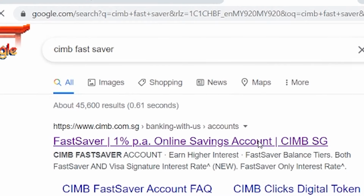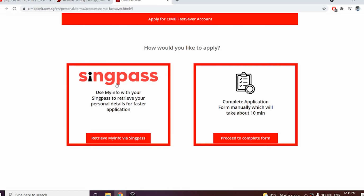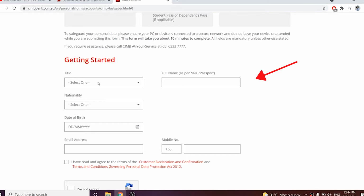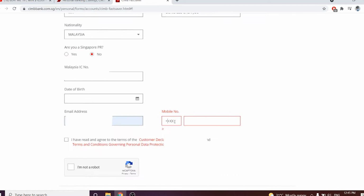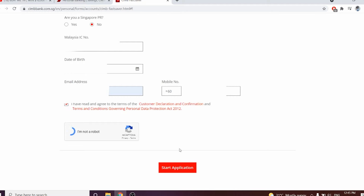So type in CIMB Fast Saver account, click this link, and then over here click apply now and choose I am a new customer. Over here, of course, if you have a SingPass, then you can click that one. For me, I do not have it, so I'll proceed to complete the form manually. So over here, you can fill in your personal details as well. And for the nationality, select Malaysian if you are a Malaysian, which is like me. And then you are not a Singapore PR, so just click no. For the mobile number, just type +60 and your phone number. Check the terms and conditions, I am not a robot, and start application.